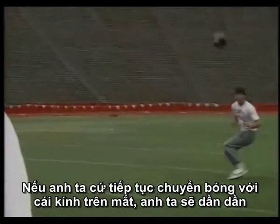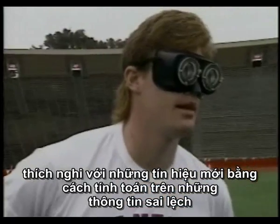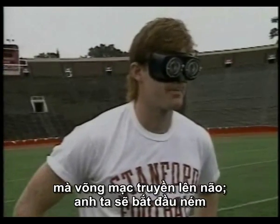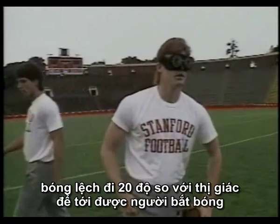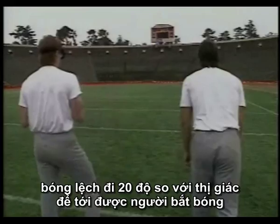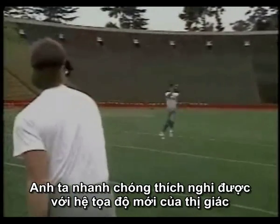If he continues to pass with the glasses on, he'll begin to adapt to the new signals by compensating for the misinformation his retina is sending to his brain. He'll start throwing what seems to him to be 20 degrees off in order to hit the receiver. He has quickly learned a new arm-eye coordination.